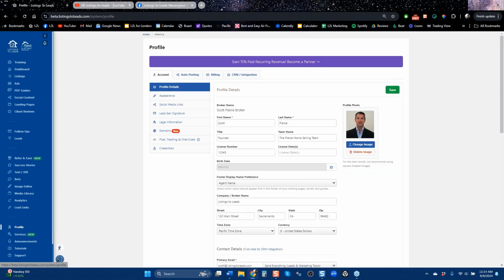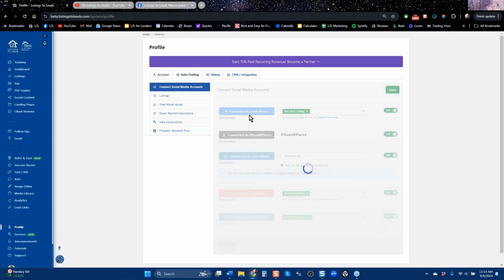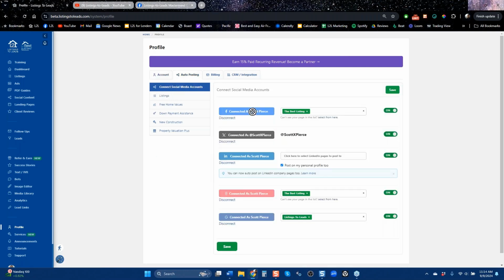Okay. If I go to the profile, there's a tab that says auto posting. You connect your social media accounts here. You click on the button. It's going to say, is this you with your name? And you say yes. And then it shows you your business page, right? Your real estate business page. You check that box and then you say okay, and done. You want to make sure that your business page is showing in green, just like this one. If you click in it, you might have multiple business pages. You can have 10 business pages related to real estate. We can auto post to all of those, but in this one, we're just doing the best listing.